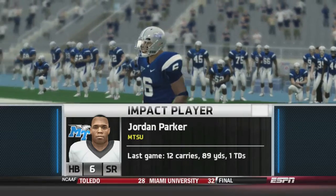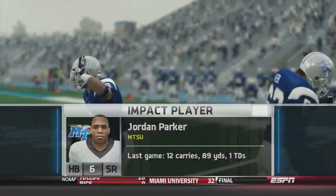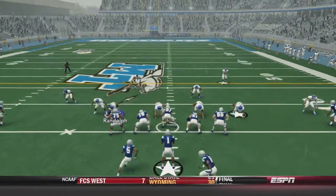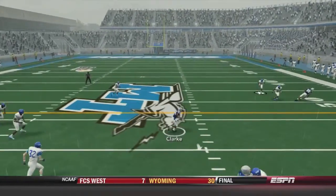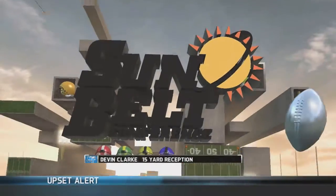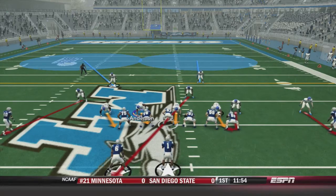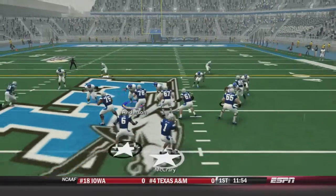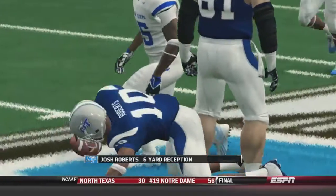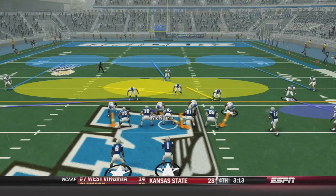Impact player for Middle Tennessee State, Jordan Parker, 12 carries for 89 yards and a touchdown on the ground last week. We will have to keep an eye on him this week. The pass here to Clark over the middle, good for 15 yards and a first down for Middle Tennessee State. First down and 10 now. McCrary passes over the middle to Roberts. This one's good for 6 yards, setting up second down and short.